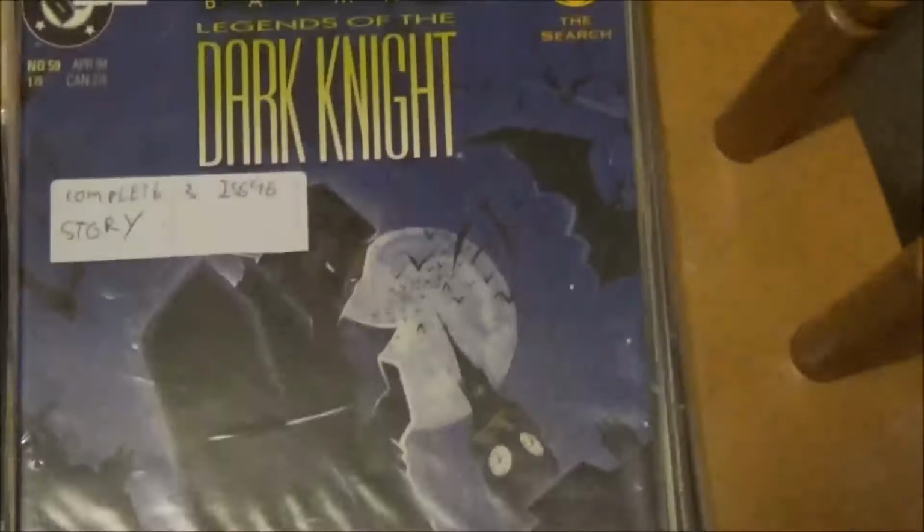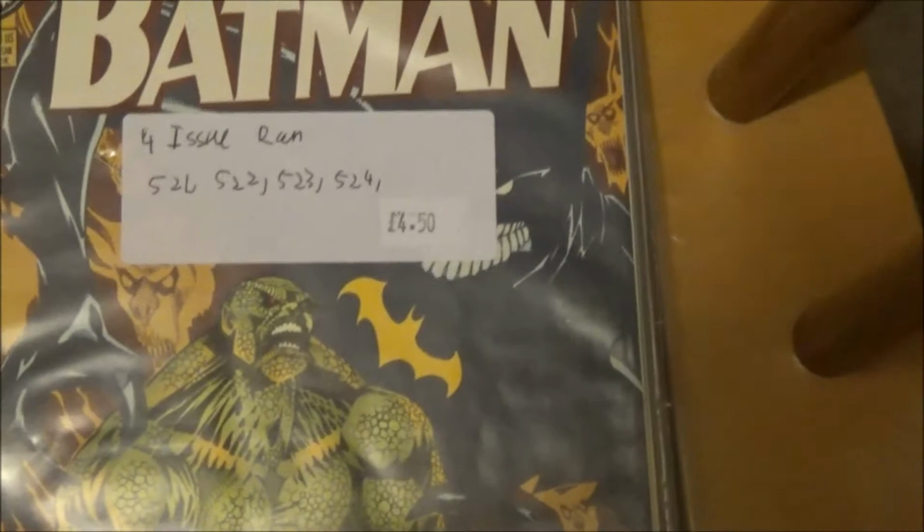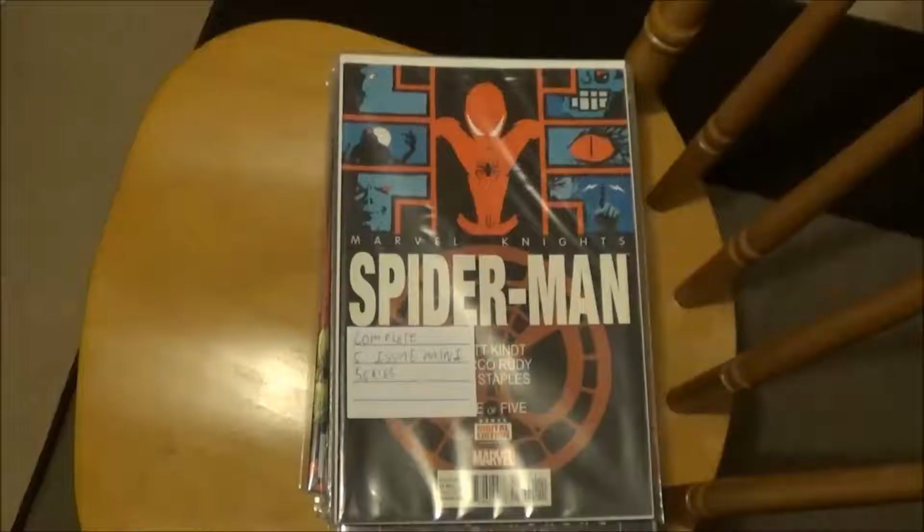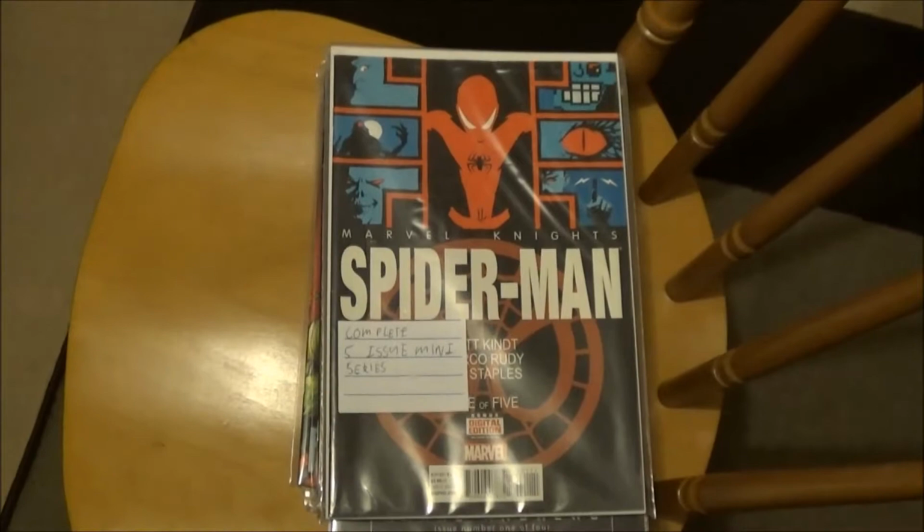Complete 3-issue story in The Dark Knight Returns, The Dark Knight. Batman, 4-issue run, 521 to 524. Batman and Robin again, broken into parts, 3-issue run, complete story. And finishing off with the Batman stuff so far, it's the first appearance of Anarchy, Piercings 1 and 2, 2 parts. Okay, here we go.